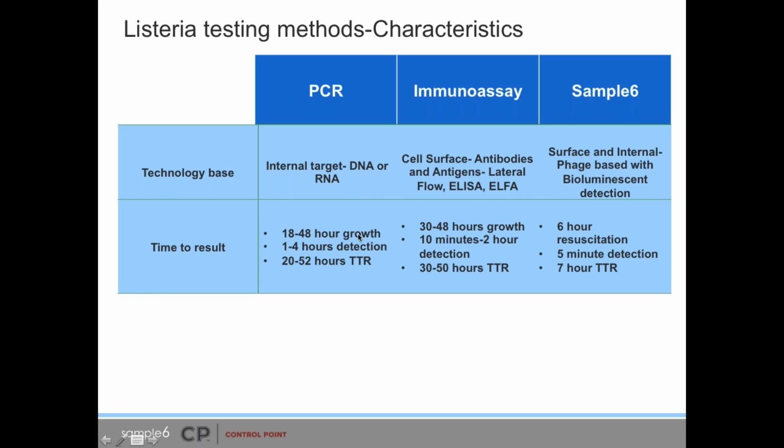So PCR, the initial enrichment period, they're going to grow it for 18 to 24 hours. And depending on the Listeria method you use, or PCR method, it could take 1 to 4 hours after you actually grow up the sample to get a result. And that brings your total time to result, that's what TTR represents, right around 20 to 52 hours, really, again, depending on the Listeria test method you're using.